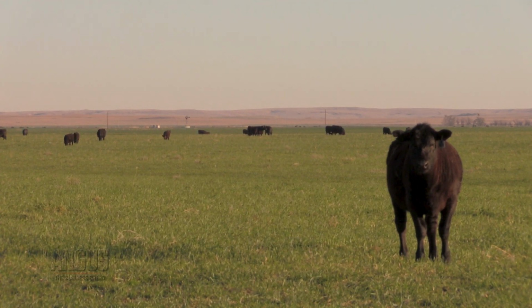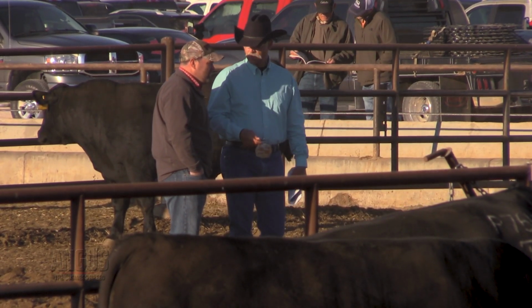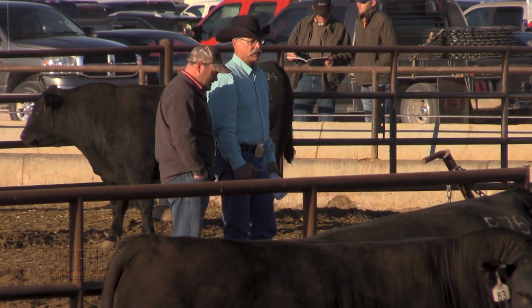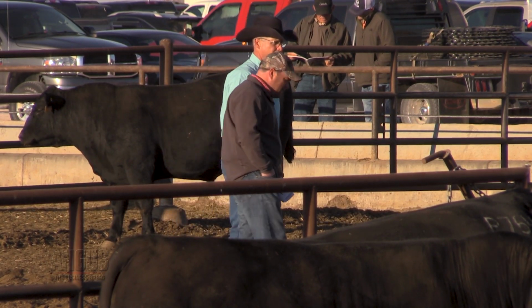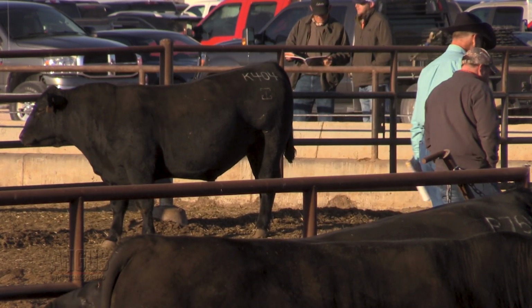The other thing that's important to realize is when we're making bull selection decisions, it's a future investment. It's not based on what the prices are today. It's based on what the prices will be, oftentimes a year or more into the future. And the best way we forecast that is to get averages over complete cattle cycles historically. Contact your extension agent to learn more about dollar indexes.